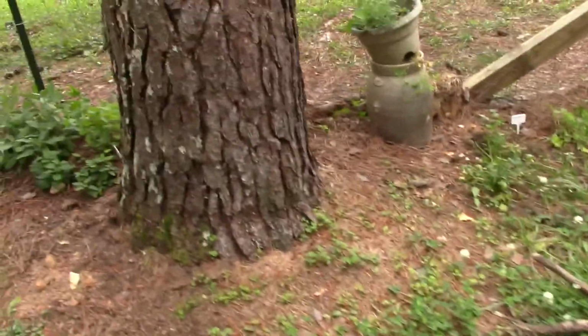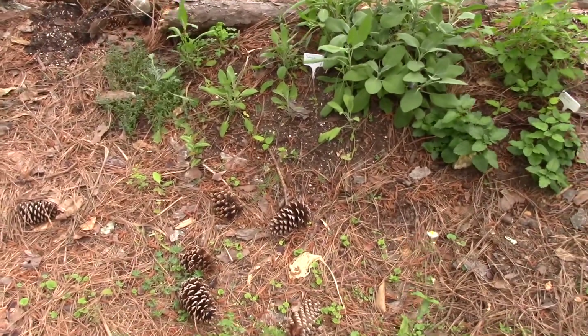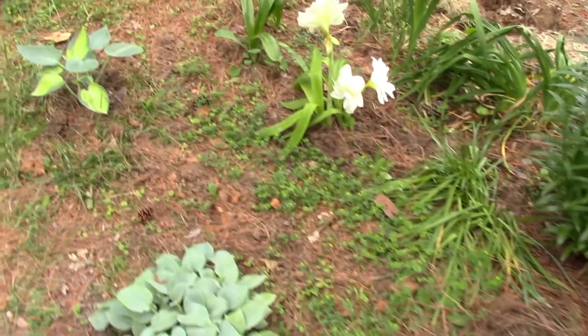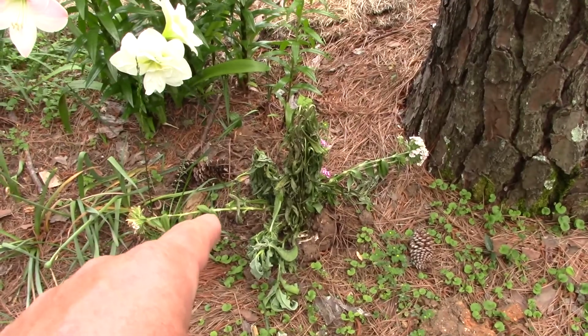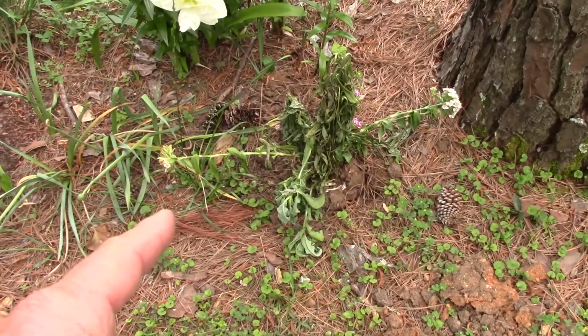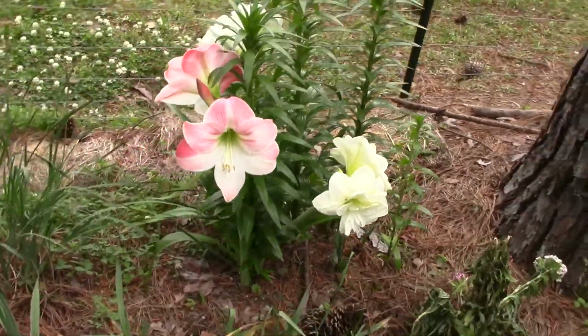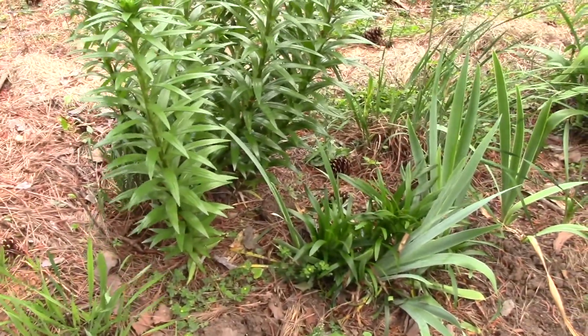What else? All the herbs are doing really well. I've got some stuff going on in the hydroponics. I'm actually in the process of moving it. That's all the sage, mint, thyme, oregano, poison ivy, catnip, Easter lilies, bearded irises. Those are some phlox, P-H-L-O-X, that we found growing. It's a perennial. So we found it, and we thought we would go ahead and move it over here.